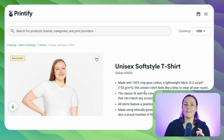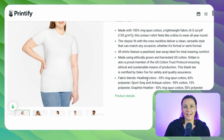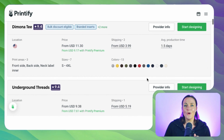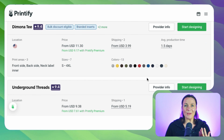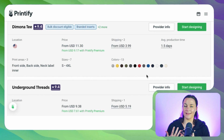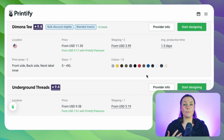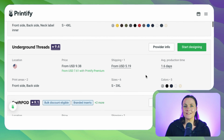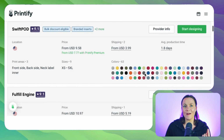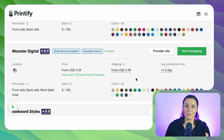So once you're on the Gildan 64,000 page, you're going to see a little description here on the right-hand side. And if we scroll down, we get into our print providers. After I've narrowed down exactly what I want to be selling, I start to look at print providers and determine who I want to actually be printing with. And Printify does it in a really smart way. They go by the rating that their print providers have gotten from reviews.